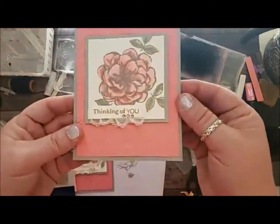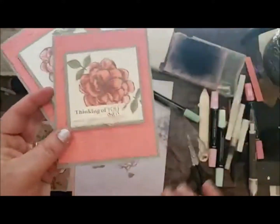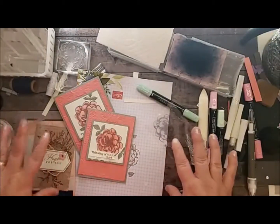Like I said, the stamp sets go a long way. Gorgeous.